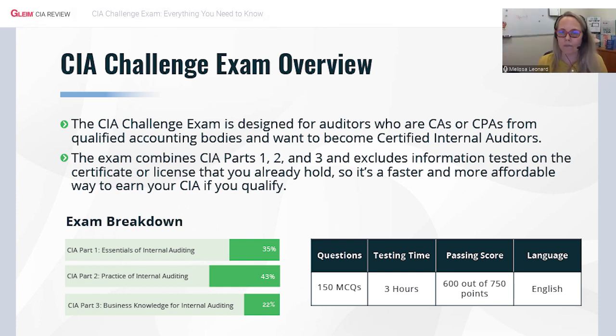Planning the engagement, performing the engagement. You also have communicating engagement results and monitoring progress. And then from part three of the three-part CIA exam, you have business acumen, data analytics, IT, and security. So that's kind of what you would find in the CIA Challenge Exam topics tested.